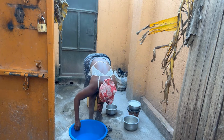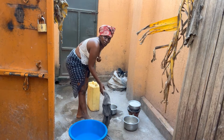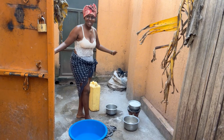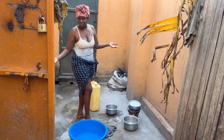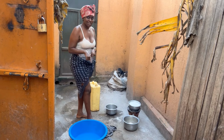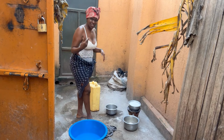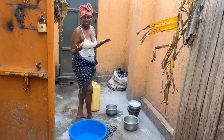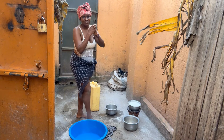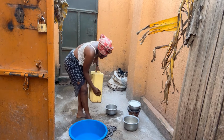Basically, guys, we don't have machines to boil water here in the village. We boil water using charcoal stove, 3 stone. Yeah, that's all we do. So I'm going to be putting in cold water. Actually, in towns, maybe you find people having machines, but in the villages, you hardly find machines. So let's mix in cold water.